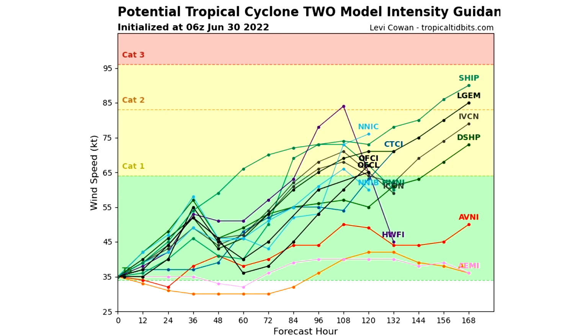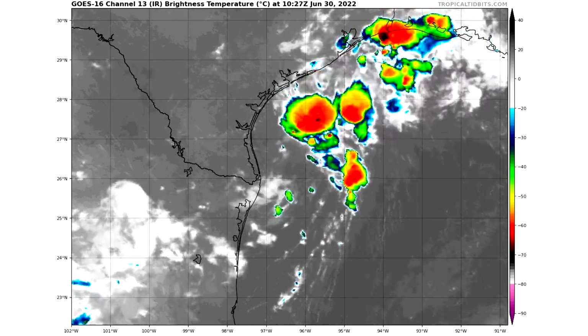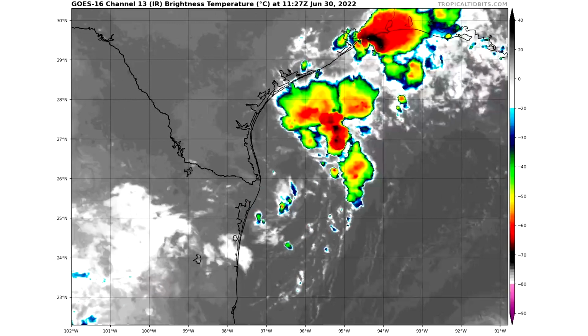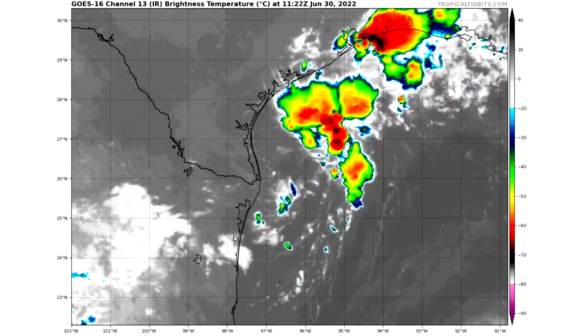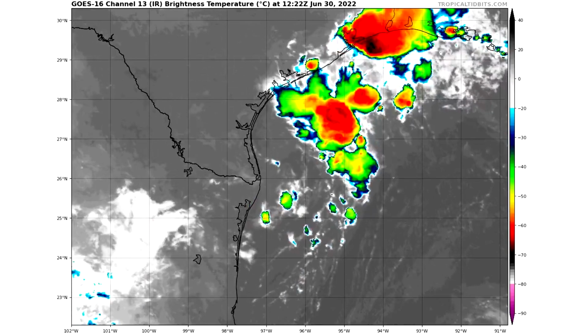Now, for the one offshore of Texas, here is the satellite imagery, and things are also looking not quite as good as far as development on this one. It's looking better for the folks there in Texas, though. There's really good news here. It's looking less organized, less impactful at this point than it did as of yesterday, and this is going to be much more like scattered thunderstorms at this point.